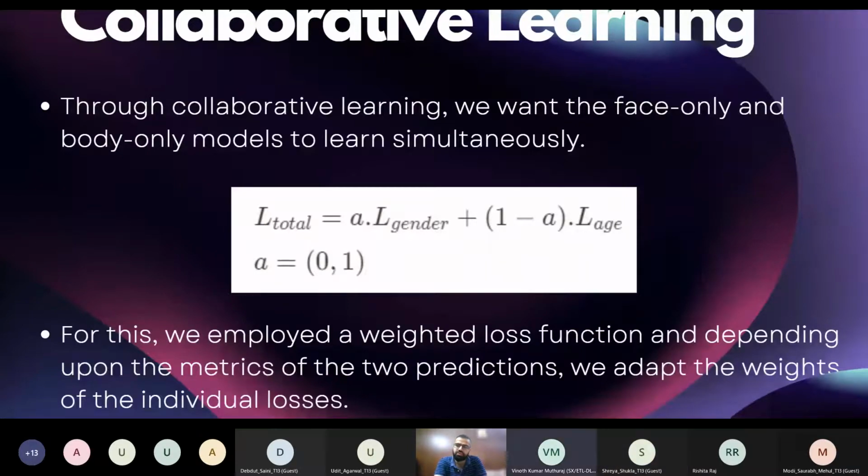Okay, so you will be assigning more weight to age. Yeah, if the accuracy for gender comes out to be greater. Okay, why are you keeping the threshold as 70%? So that's an arbitrary value that we decided.